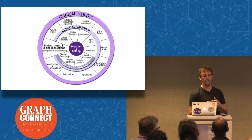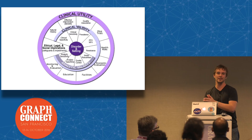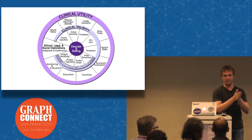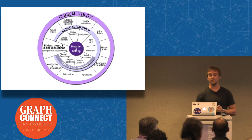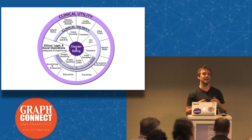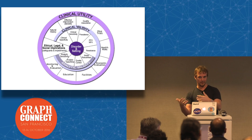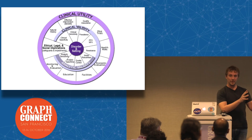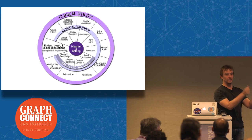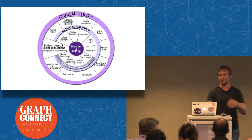There are three things you have to prove. One is analytic validity, which means that you are measuring what you claim to be measuring, and that has to do with the platform that Jorge explained to you. So we know that we can measure microRNAs in a specific and sensitive way. There's clinical validity, which means that these microRNAs are actually linked to the disease that you are trying to predict. And then there's clinical utility, which is that the output of your model has some consequence in the prognosis, or the therapy, or the outcome of the patients that you are giving this number to, right?